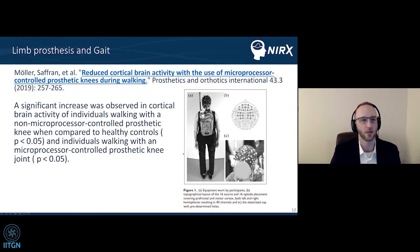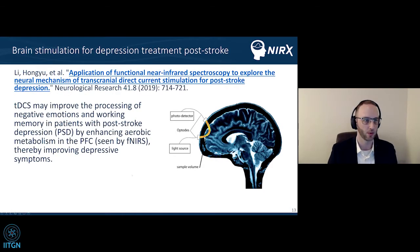In this case, it was a limb prosthesis and gait analysis that was done using fNIRS. We can see the montage of the prefrontal and motor areas. And moving on, we also wanted to show this example, which was looking at tDCS, that is transcranial direct current stimulation for treatment of depression post-stroke.